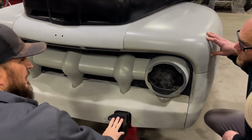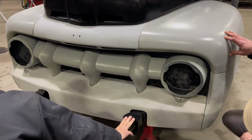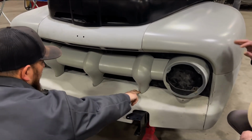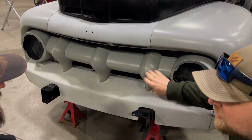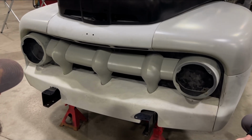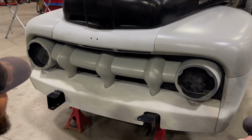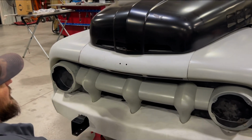Yeah, it looks like it's got braces. Oh, okay. You know what I mean? It's kind of like it's got braces or something. Just get rid of those and fill those holes. And then maybe do some type of accent grill that kind of fills the void. Yeah, I could see that. Some kind of mesh. Yeah, exactly. Honeycomb.